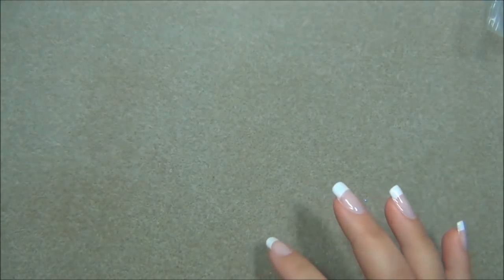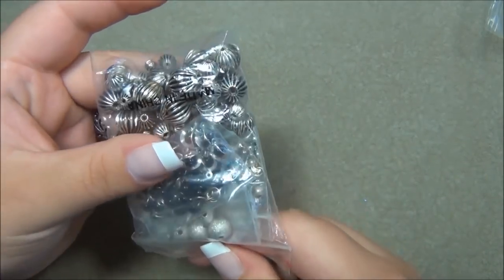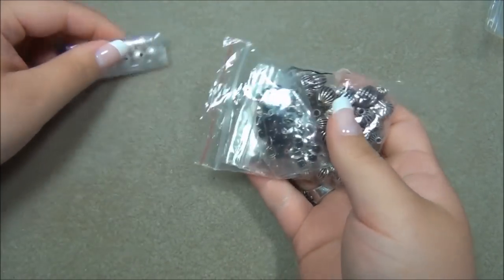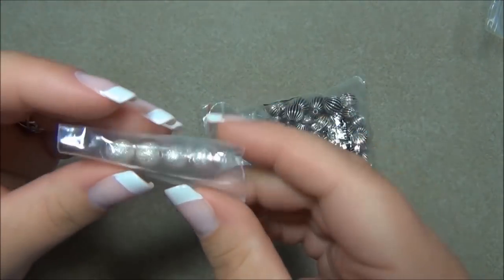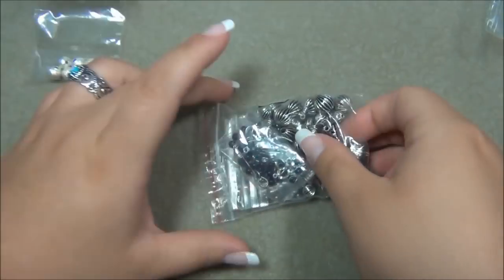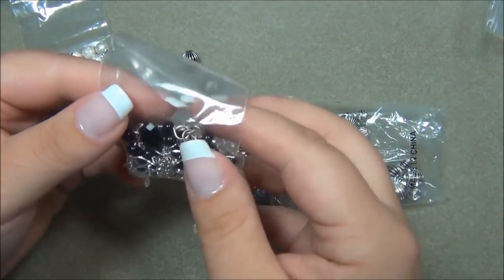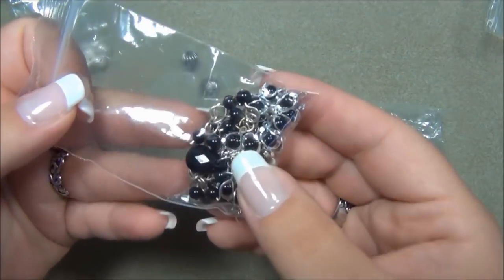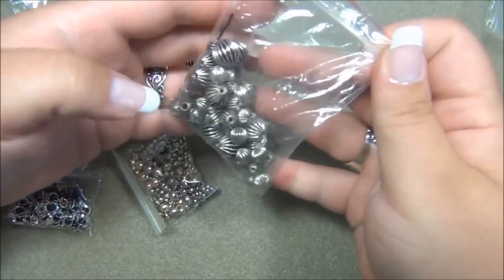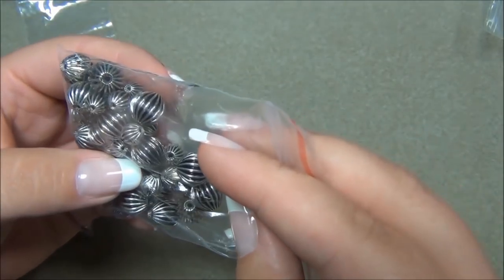Okay, there's some more bags. She sent me some more of these beads, and it looks like some smaller ones. I really like those beads. They have that old world look to them. Oh, wow. Very pretty. Looks like maybe there's a necklace in here. These beads are just so cool.